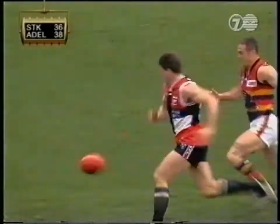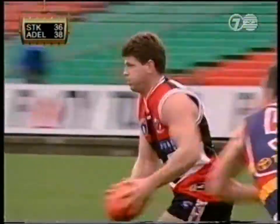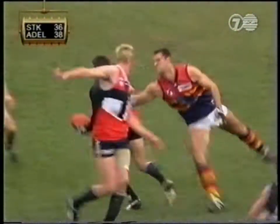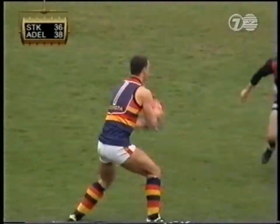Punch out of defence by Rasciuto. Robbie Harvey leads the race for the ball. Brilliant football by the dual Brownlow medalist. Look at that! He's missed a month with a calf injury. Brilliant stuff, Harvey. Comes to the front to Mitchell, but he's lost control of it.